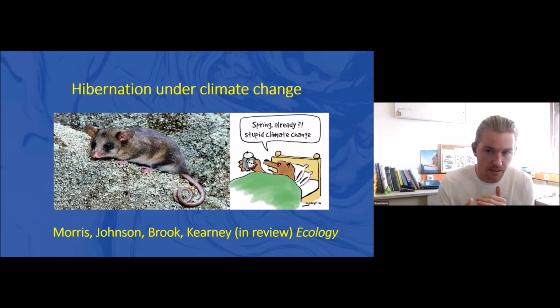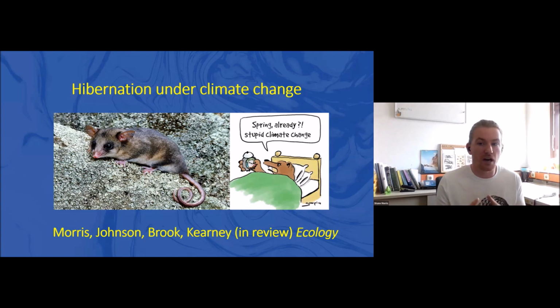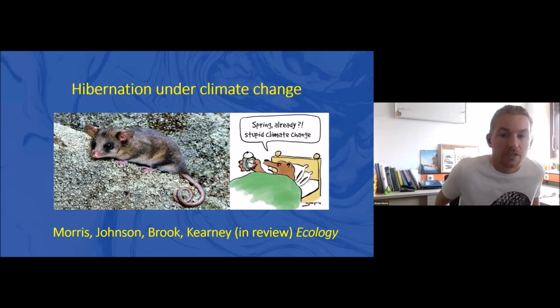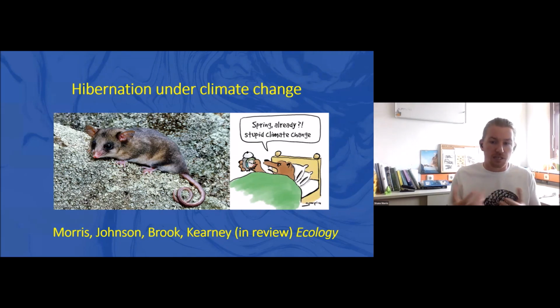But then we used this to look at whether hibernators could potentially lose their competitive edge over non-hibernators with climate change. And so we looked at the mountain pygmy possum. It's also called Burramys, and it is Australia's only exclusively alpine marsupial, and it's thought to be the only Australian marsupial that undergoes true hibernation and not just torpor, which is dropping its body temperature and metabolic rate from time to time, or under a 24-hour period. It does this for a longer seasonal period.